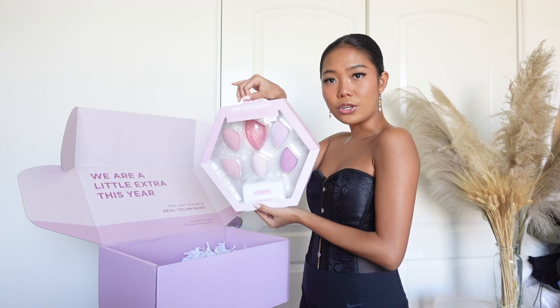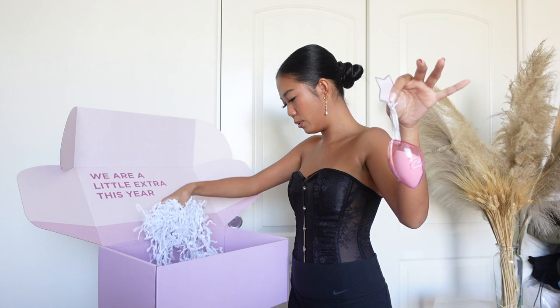And it's so cute. Oh my gosh, this could be like a little ornament. I almost threw this away. Good thing I checked it. I think that's it. That is everything from Real Techniques.